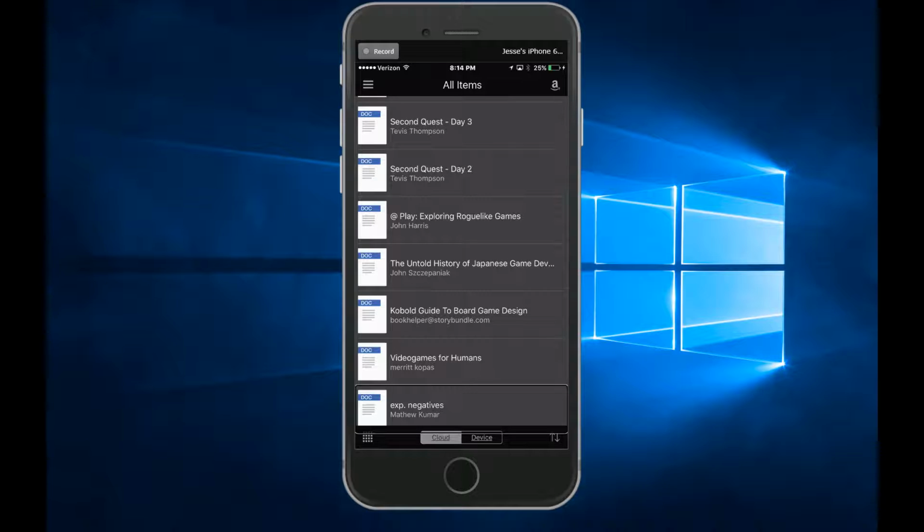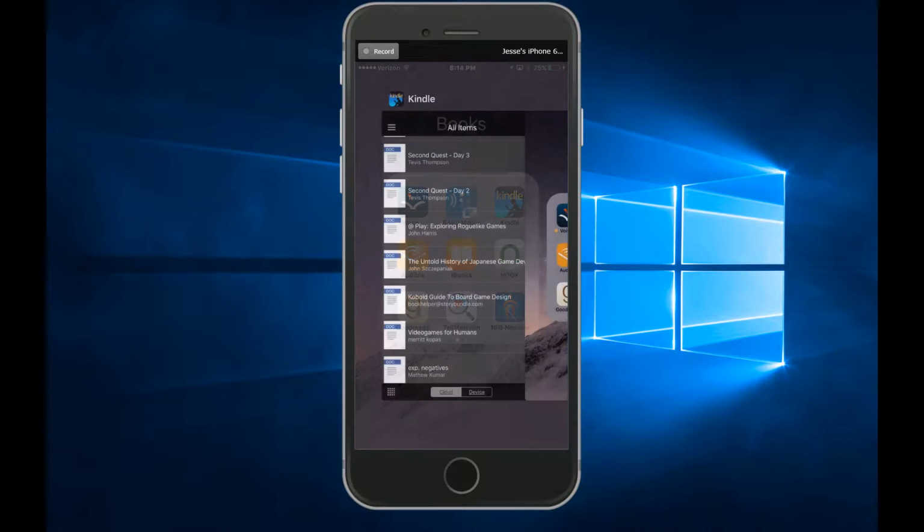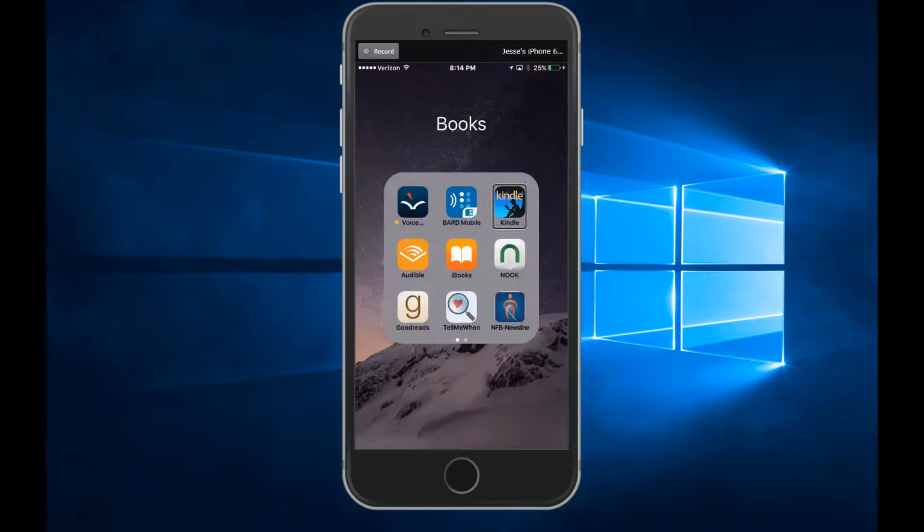Kindle books are accessible through the use of VoiceOver. You just go into a book and do your two-finger swipe down, and boom, you are reading a Kindle book. I do try to get things on Bookshare, or I do use Audible as well.